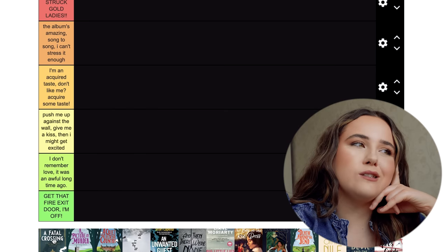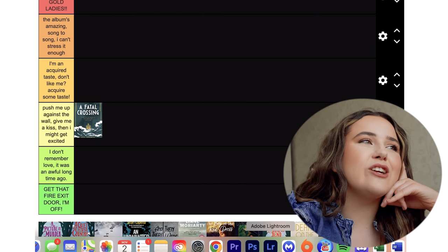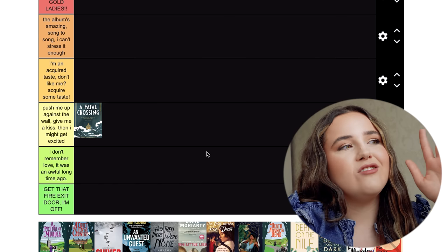Fatal Crossing by Tom Hindle. I read this earlier this year. It was fine. I didn't love it. I think that's going to go in Push Me Up Against the Wall. It just didn't excite me. It was fine. Didn't love it.